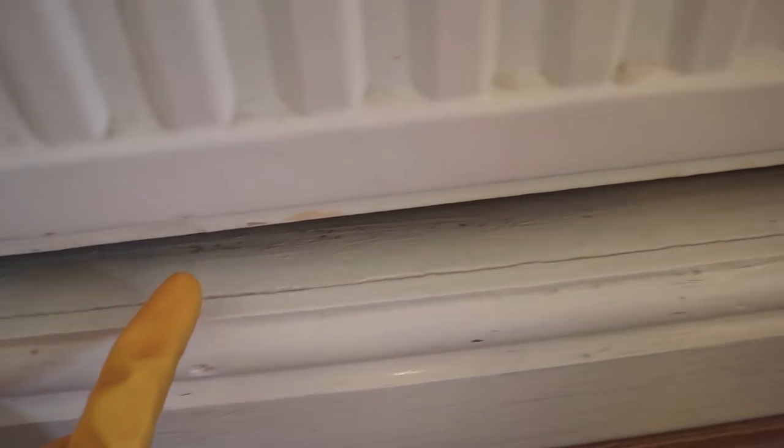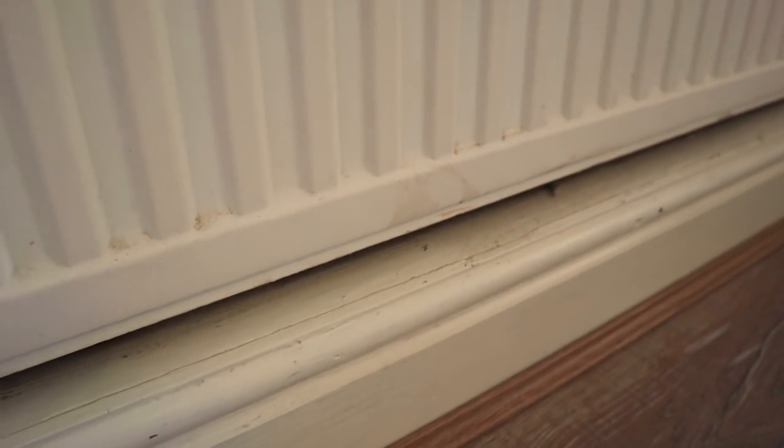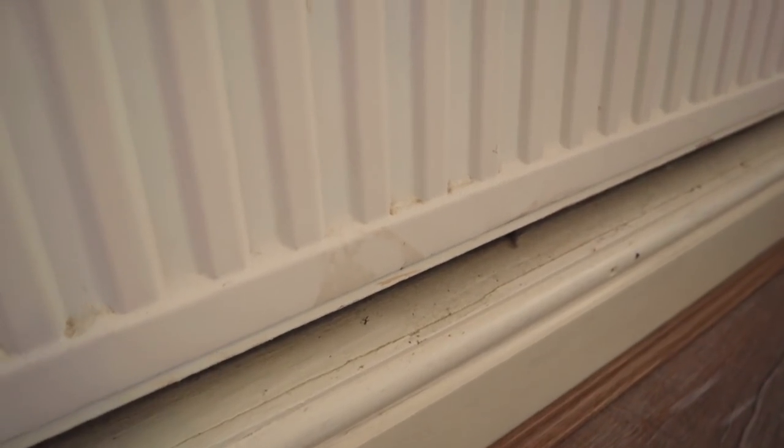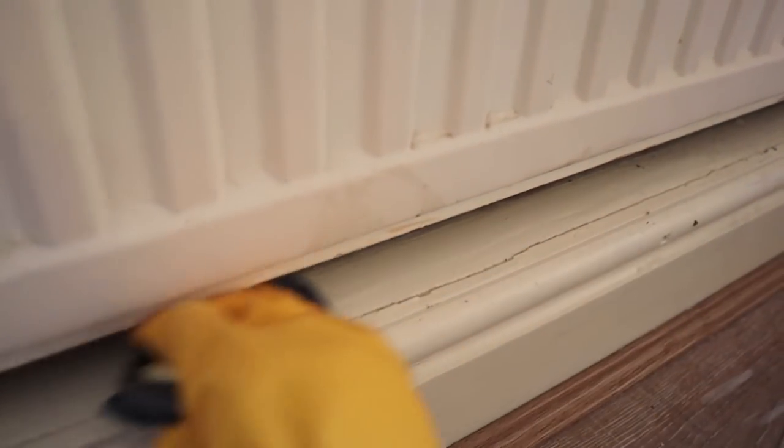So I've just cleaned this side. I don't know if you can see this side. Ugh, it's so gross. Definitely needs a good clean. So I've just got some hot soapy water. Ugh, yuck.